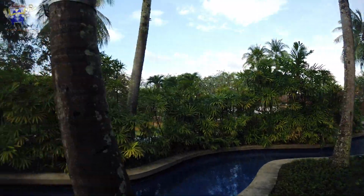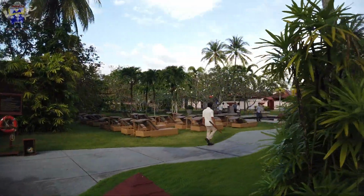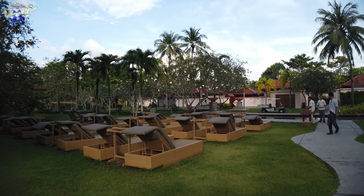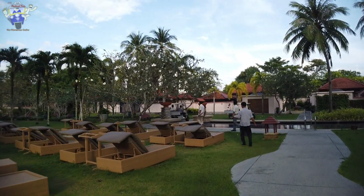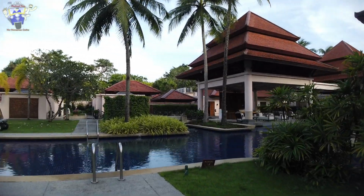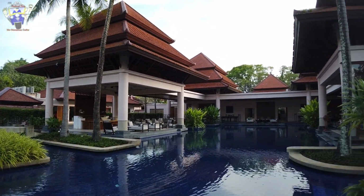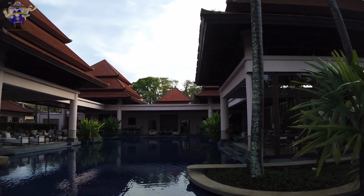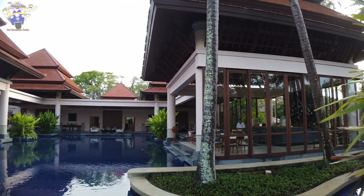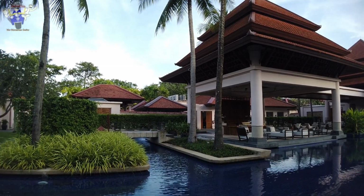Oh, beautiful. Really, really large pool area here. Very, very nice. So one large pool that's all connected together, little alcoves that you can swim into. Really nice, very, very nice indeed.